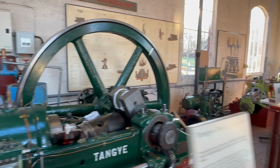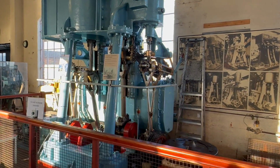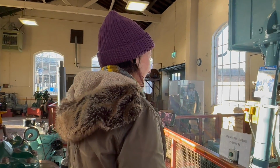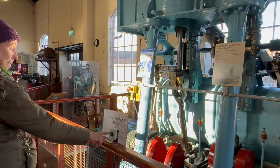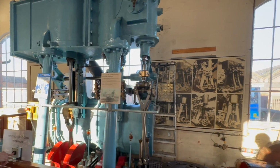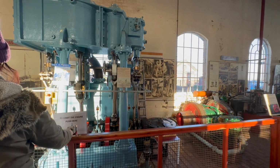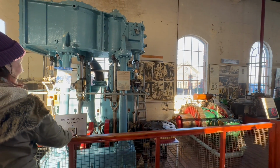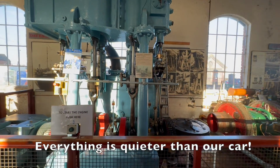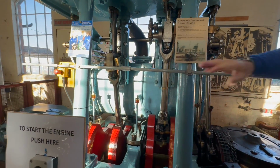The blue one over there. What happens if I push this blue button? That one is a steam engine that's connected nowadays to an electric motor. If you press that button, it will run for about 30 seconds. That's very cool. Because really that's being powered by an electric motor on the end there.